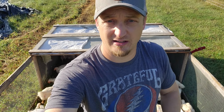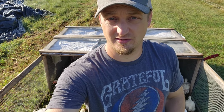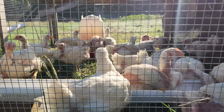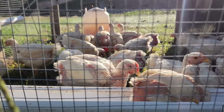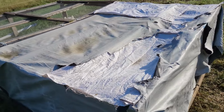So let's take a look at the rest of this chicken tractor, and I'll talk about some of the details, and then we'll talk about a little bit more of the life cycle and raising Cornish cross chickens. Just another look at this tractor. It's seen better days, but it's still working.